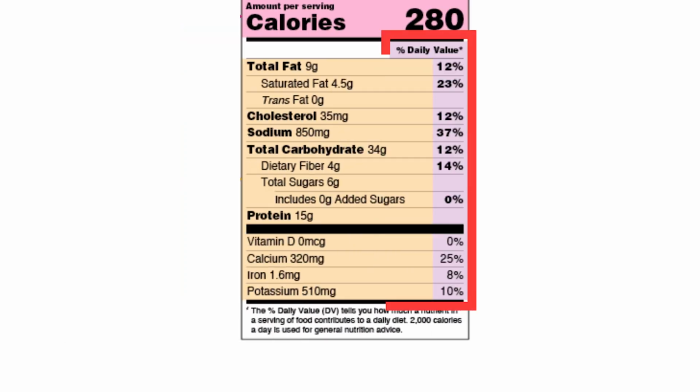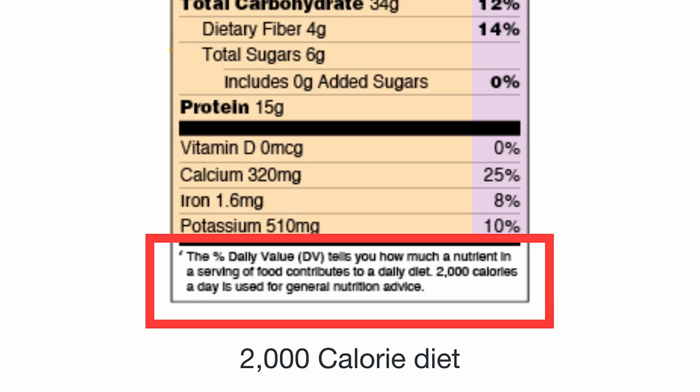Well, let's move on to the other bit of the label that annoys most dietitians, the daily value, or all the numbers on the right in percent form. The standard label is based on how much a fit, 6-foot-tall Caucasian man should eat, basically based on a 2,000 calorie diet. But most of us are not 6-foot-tall men, right? And most of us need much less than that.